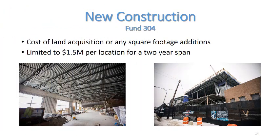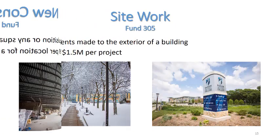New construction includes the cost of land acquisition or any square footage additions to the college's current footprint. We are limited to borrowing $1.5 million per site every 2 years. A site is any campus within 30 miles. For Madison College, this means new construction can be completed at each regional campus every 2 years and once for Madison Metro campuses every 2 years.